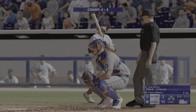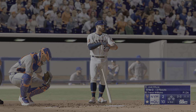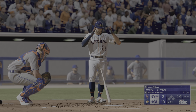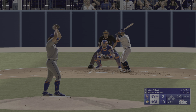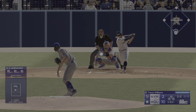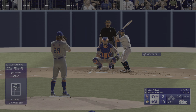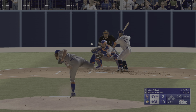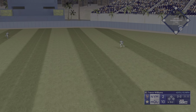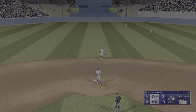Here's the second baseman, Jose Altuve. Two down. That one hooked foul. Righty to the plate. Shoots a line drive single into right center. So a man on base to start the inning.